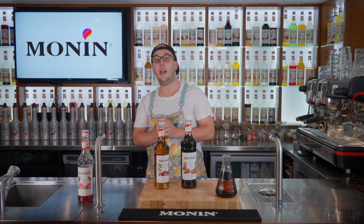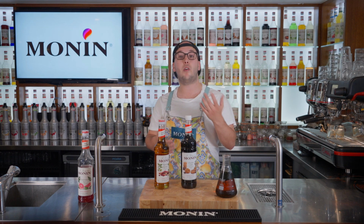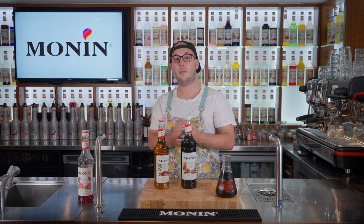We're also looking at building a range of liqueurs. So you can take, for example, a yellow banana syrup, combine that with a high proof alcohol like Rhea and Nephew, and then you've got a really delicious yellow banana liqueur.